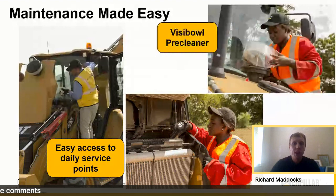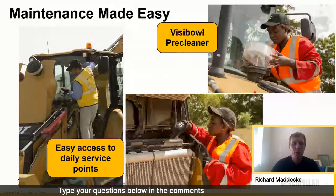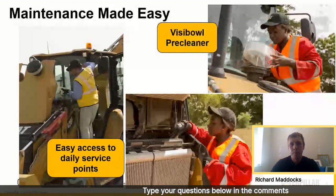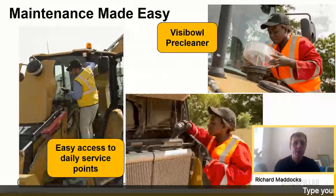So visible pre-cleaner, we were asked to bring this back. We know that across Africa and the Middle East, you're often working in real sandy, dusty environments. So we want to protect that engine as much as possible. So we've added this visible pre-cleaner onto the outside of the machine. You can see over time as dust starts to grow in this pre-cleaner bowl, that's protecting that dust. It's not even getting close to the engine filter. So we're giving longer protection to the engine.